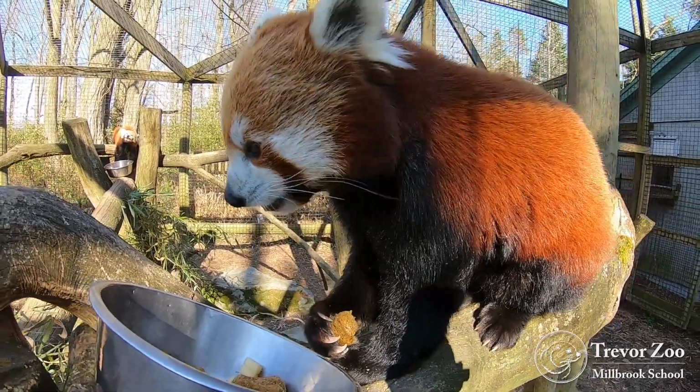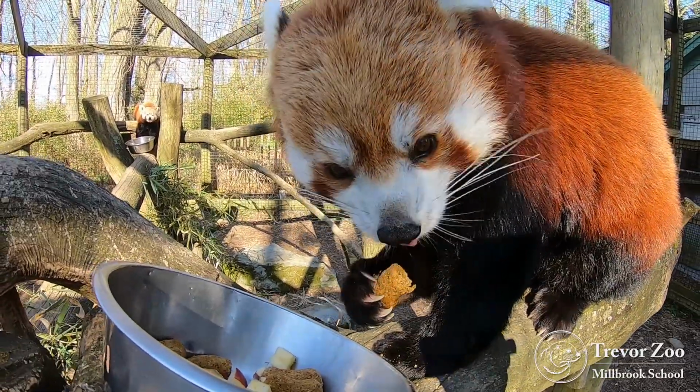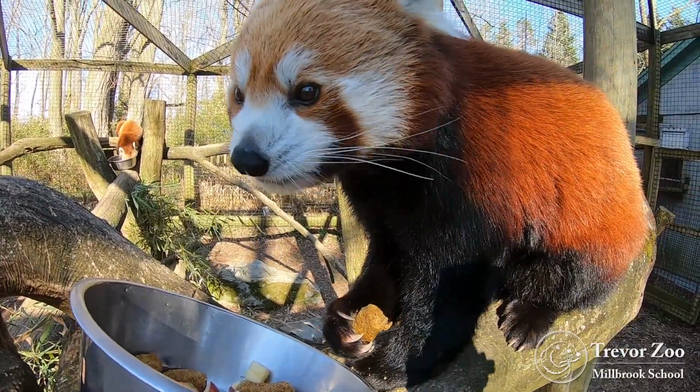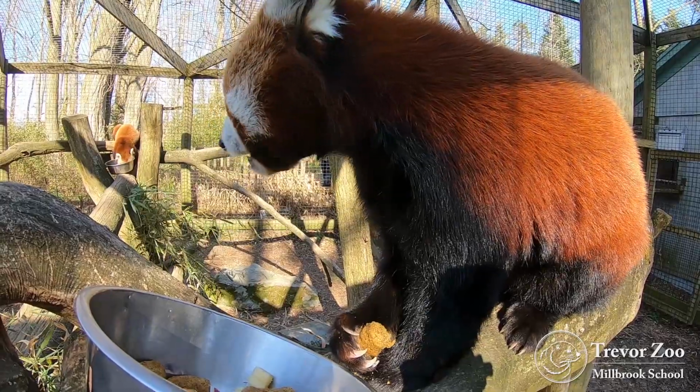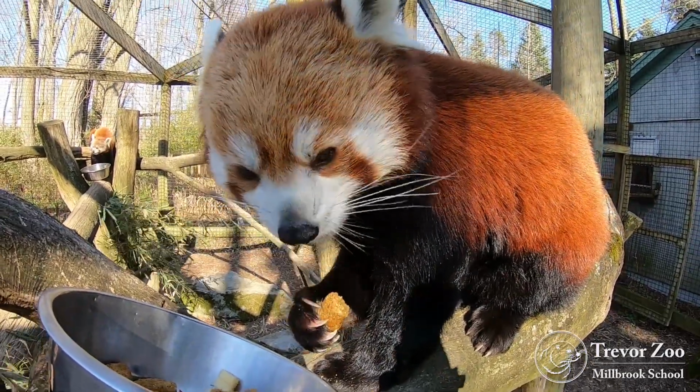Yeah, she's doing a great job of holding on to the biscuit right now and showing his fake thumb. So Zhu here is demonstrating his pseudo thumb and how they hold it. It's a lot like our thumb, except it's obviously not opposable, but they can use it pretty well.